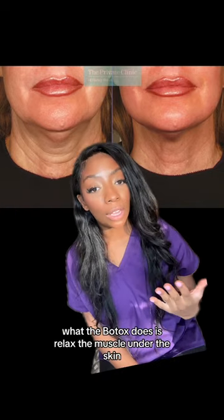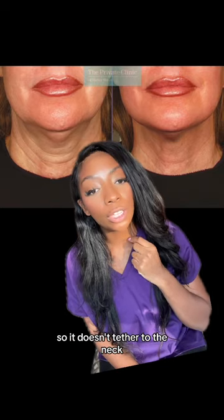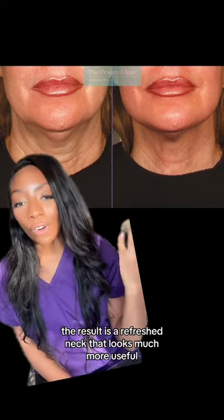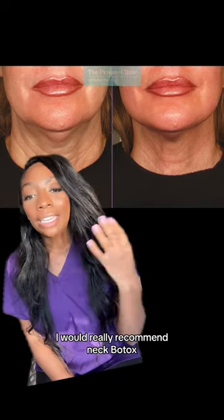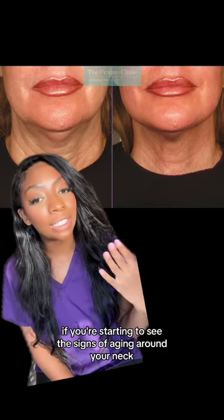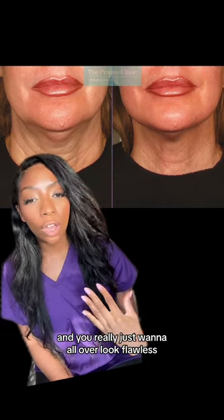What the Botox does is relax the muscle under the skin so it doesn't tether to the neck. The result is a refreshed neck that looks much more youthful. I would really recommend neck Botox if you're starting to see the signs of aging around your neck and you really just wanna all over look flawless.